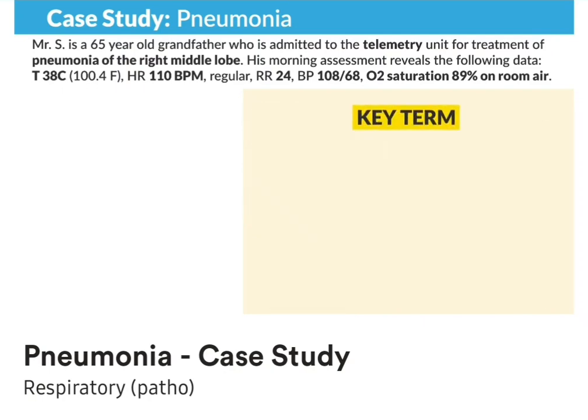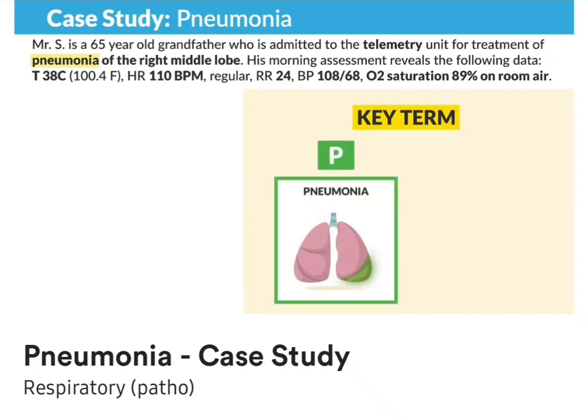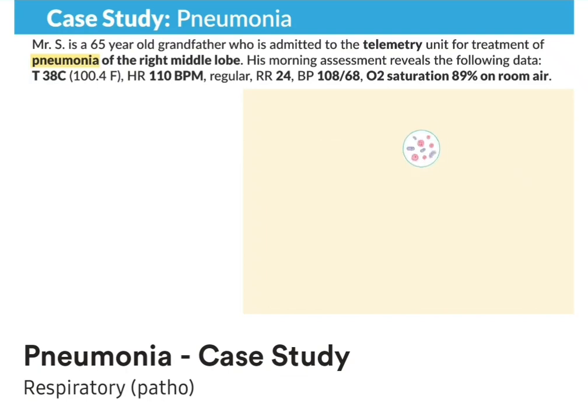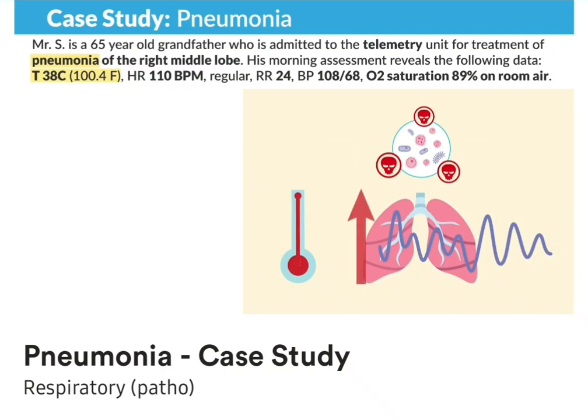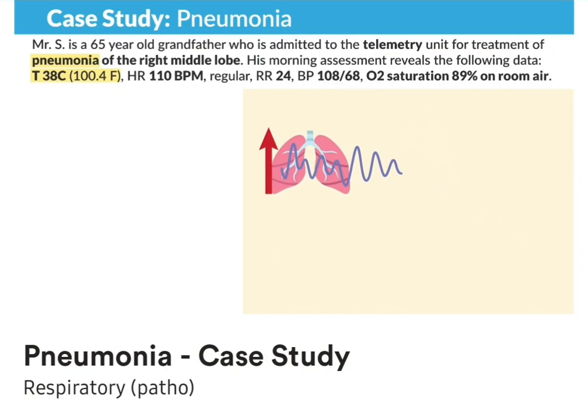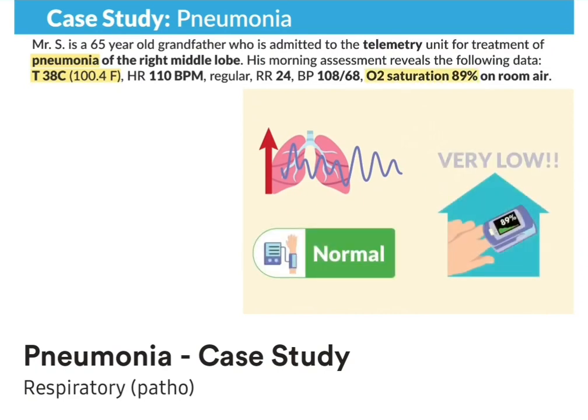Okay, that's a lot of key terms here. But the biggest here is pneumonia. So always think P for pneumonia as P for a plague of infection. So naturally, with an infection, we would expect a high temperature and a high heart rate. Now, since the infection is in the lungs, the respiratory rate is increased, and the blood pressure is within normal range. But the O2 saturation is very low. Remember, normal is 95 to 100%.